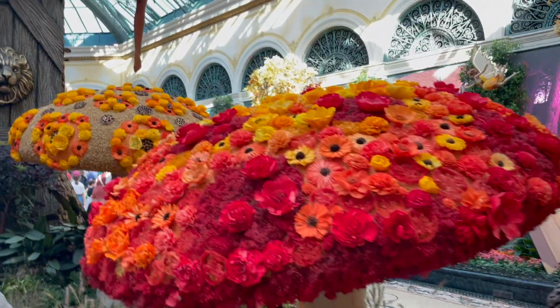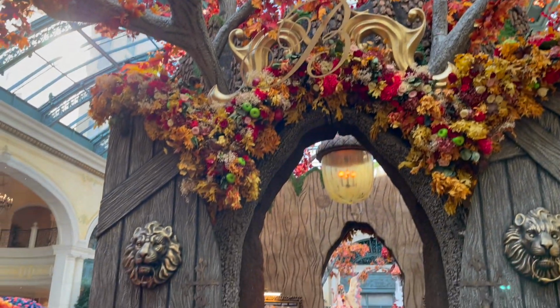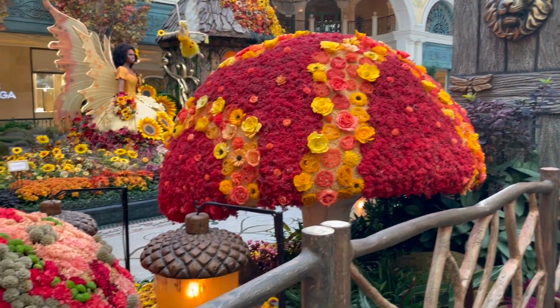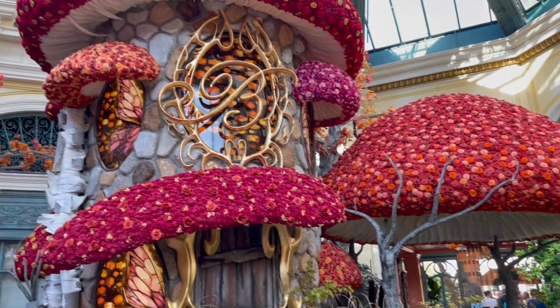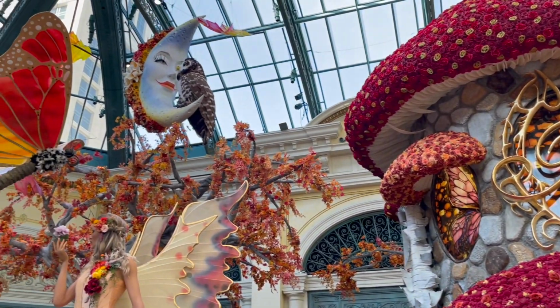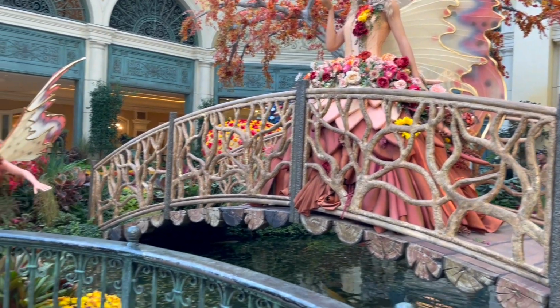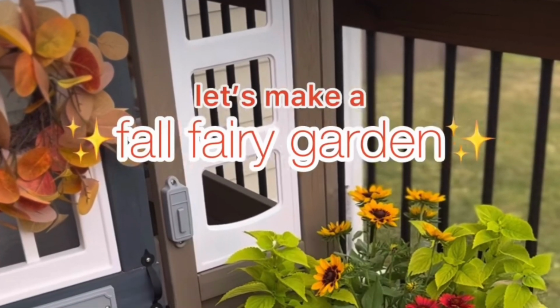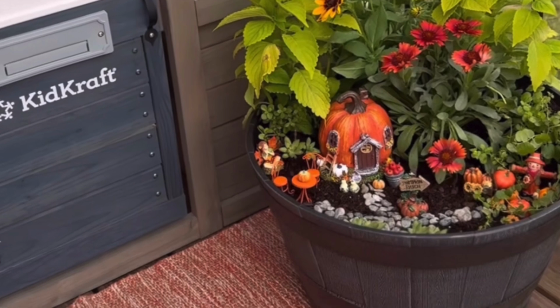So my first inspiration came back from a trip to Las Vegas. Last fall, we visited the Bellagio Conservatory, and the spectacular fairy garden display was so beautiful and so inspiring that I actually went back several times just to soak in that beautiful atmosphere, the colors, the vibe, just everything about it. So fast forward to this fall, and I've been really inspired by posts I've been seeing about the fall season coming. Life with Lainey posted a flower pot where she converted it into a little fairy garden, and that kind of gave me a reminiscent feeling back to the Bellagio.